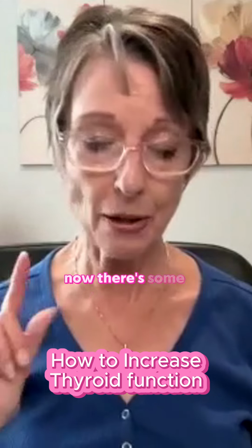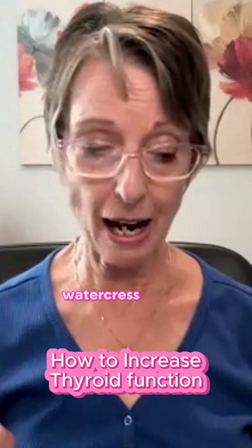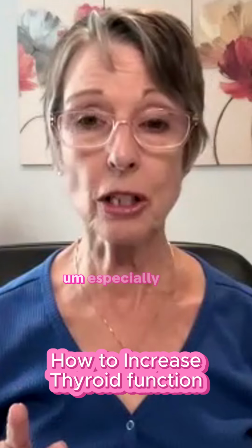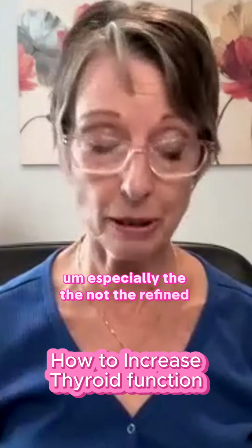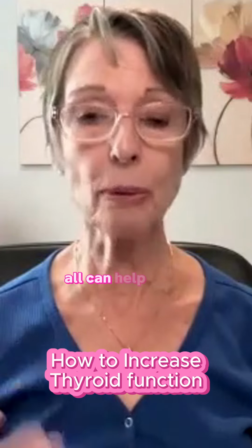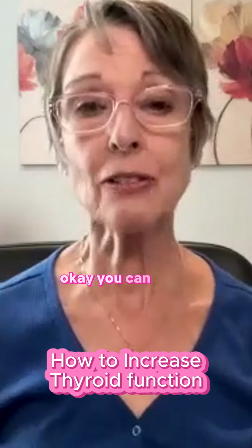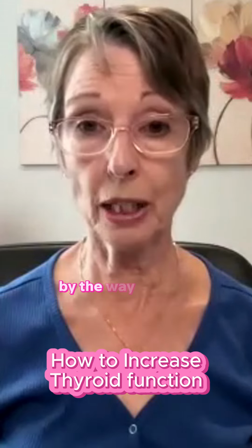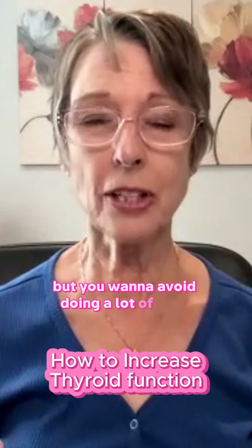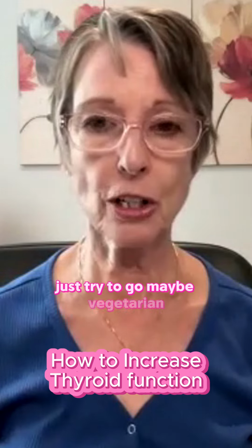Now, there's some other foods that are really good too. I want to read this to you. Parsley, watercress, apples, alfalfa, molasses, especially not the refined molasses, prunes, seeds, and nuts, all can help build and balance your thyroid hormones. Okay. You can eat the cruciferous vegetables cooked, by the way, just not raw, but you want to avoid doing a lot of dairy, a lot of meats, maybe for a month. Just try to go maybe vegetarian mostly.